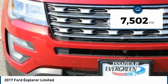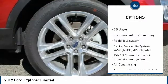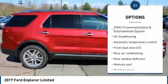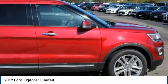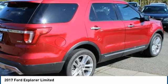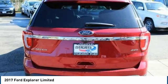Here are some of this vehicle's great options: power passenger seat, traction control, navigation system, dual airbags, air conditioning, heated rear seats, power steering, alloy wheels, four-wheel disc brakes, universal garage door opener. Searching for a dependable vehicle that looks great too? You found it, so stop in today.